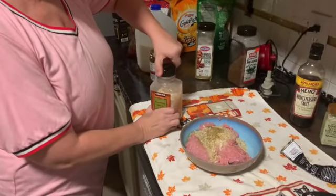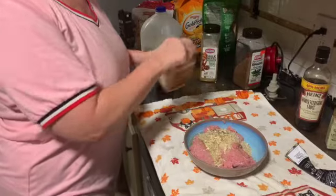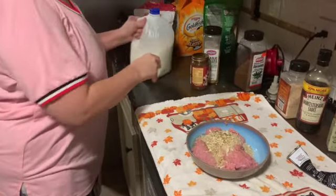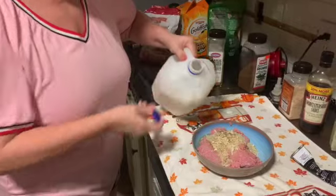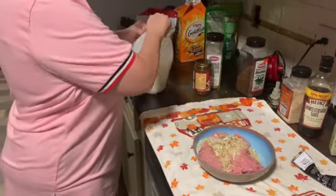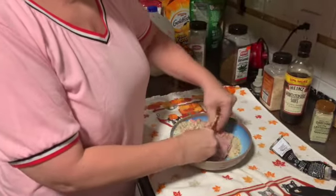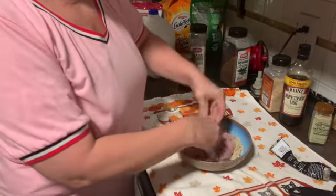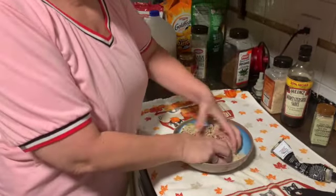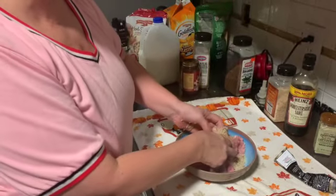Some chopped onions, and just a dollop of milk. And I'm going to just mix it together. Give it a good mix. I will get this all mixed together, and then we will go over to the oven and start sizzling on the stovetop.